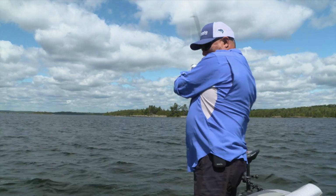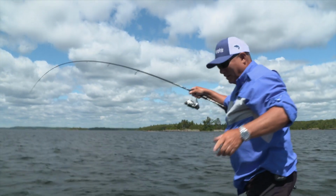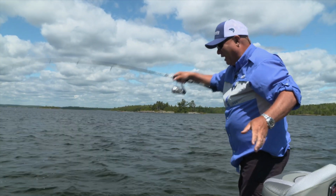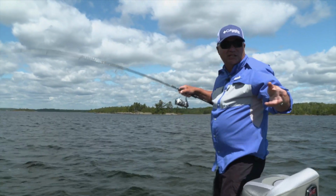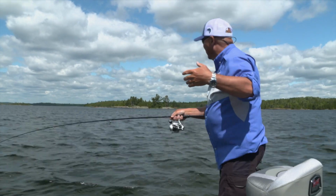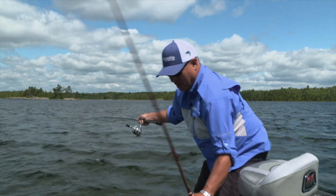Got it. Oh, that's big. You know, with this anchor mode on the electrics, it's amazing because you can hold even in the roughest of conditions. I got a good wind coming out of the northwest right now. And oh, this is a trophy. This is big. This is a big smallmouth. Just move this over here.